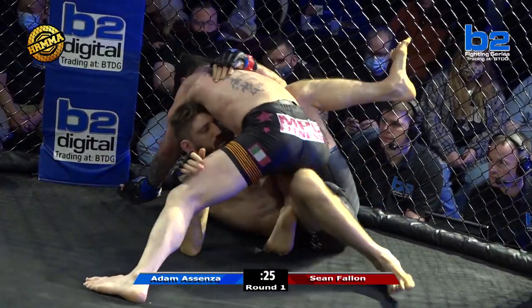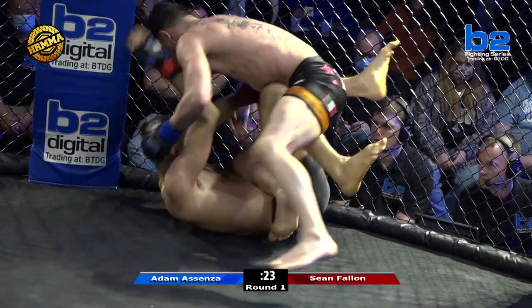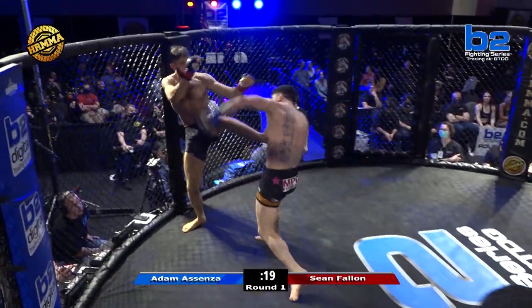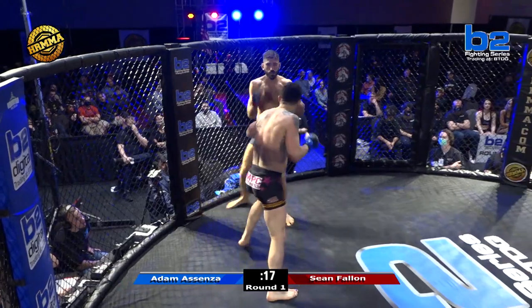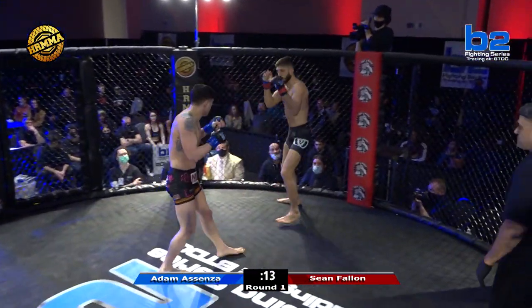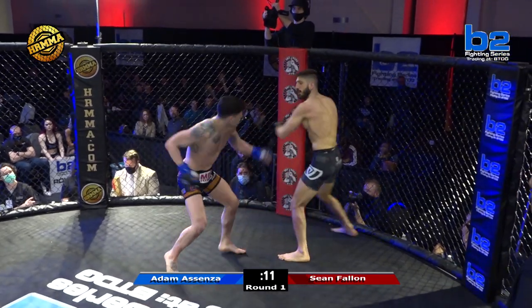Fallon looks like he's trying to squeak out to the side here. Assenza is doing a good job of putting the knee on, and he's more than happy to come to his feet. Probably look to throw another kick. Now Fallon needs to really start letting the hands go right here. Oh, Assenza barely missed with that overhand right.